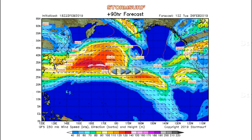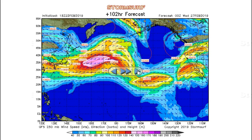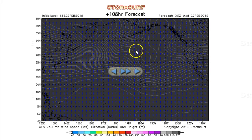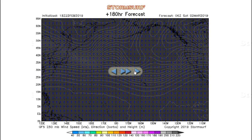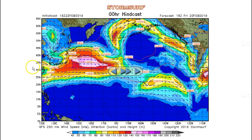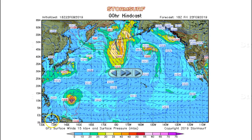And the thought is at some point there's going to be a trough, and this guy's going to start fading right about there. But you can actually see a trough in the upper atmosphere, and that digs out. Still there's this split thing, and the big low pressure is up here, and that just sort of continues on and then meanders about a week out. So not significant relief indicated. But let's go take a look down at the surface.